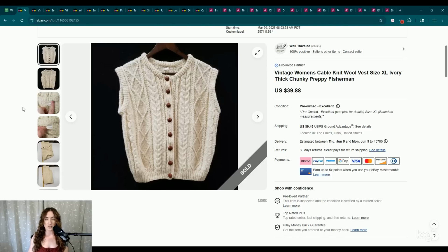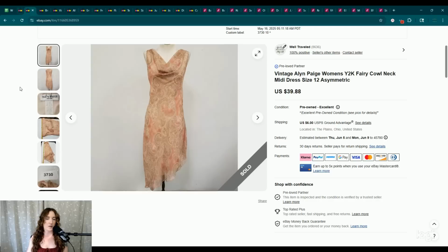And this one actually only took 6 days to sell. Probably the best keyword in this is fisherman and then the cable knit, obviously. So there is still a market for certain things that are out of season. We just have to figure out what they are.